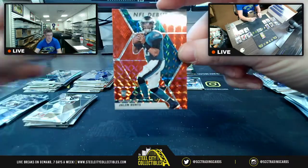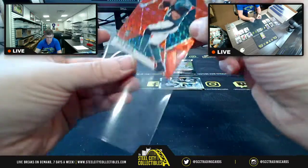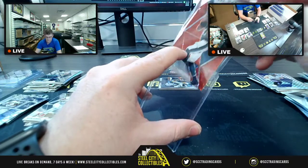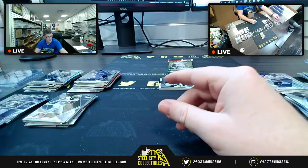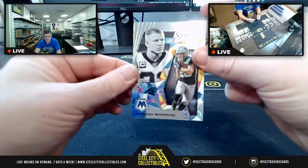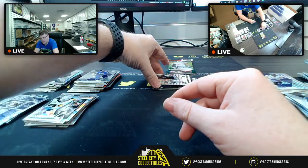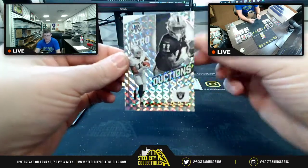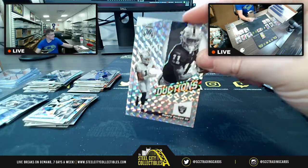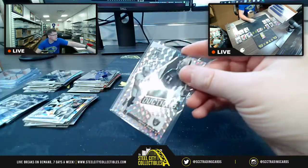And we have an NFL debut Red Prism for Jalen Hurts. Go. So Jalen Hurts, red prism, joining that CeeDee Lamb over there. And you have Christian McCaffrey, Stairmasters. And then you have prism introductions for Henry Ruggs III, AFC West. AFC West, where you at? Nicholas, there you are. So a prism introductions.